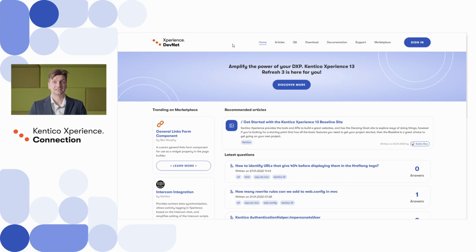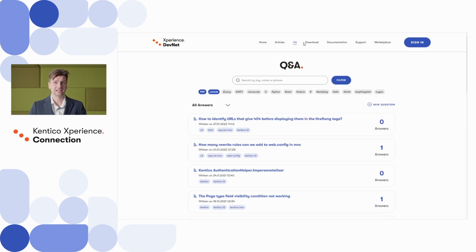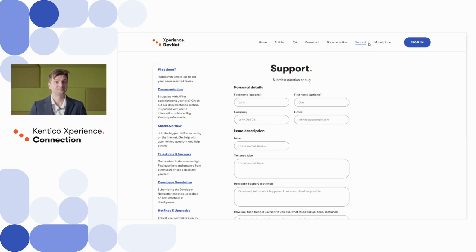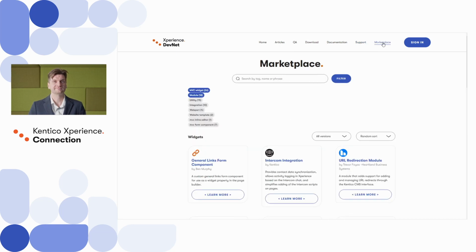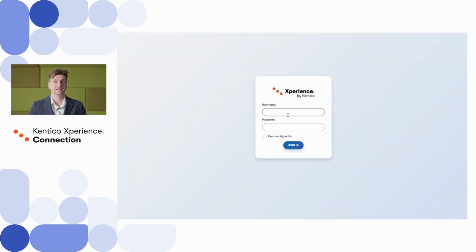On the new Devnet, there are sections with general information in the form of articles, Q&As, or documentation, and also sections that rely on integrations, such as the marketplace that lists all available extensions from GitHub. In order to get to the Devnet Administration area, I'm going to log in using the administrator account.